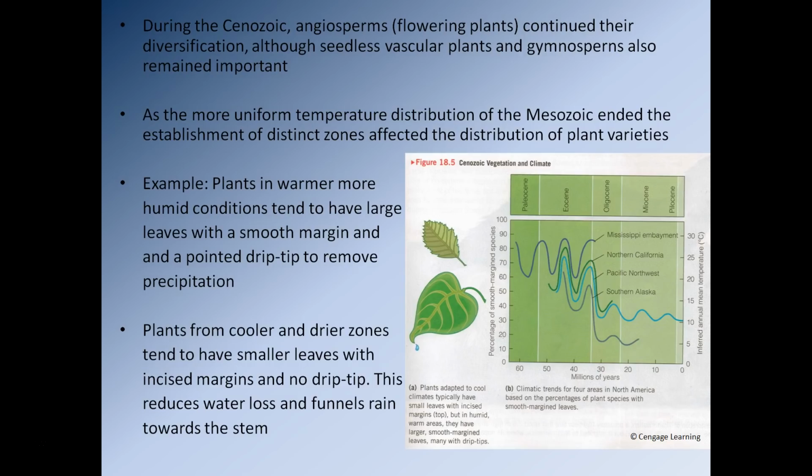So during the Cenozoic, the angiosperms, the flowering plants, continued their diversification, although seedless vascular plants and gymnosperms also remained important. If you remember, the main environment gymnosperms dominate now is the high latitude environments towards the poles, especially in the northern hemisphere, where they form the boreal forest, an environment dominated typically by conifer trees. And the conifer is a type of gymnosperm.